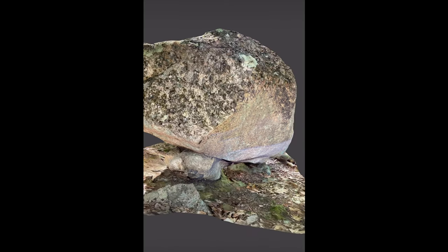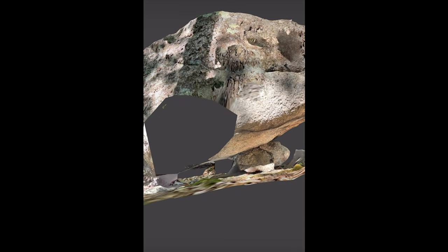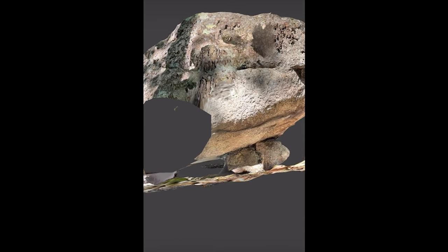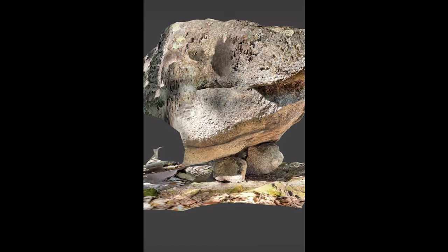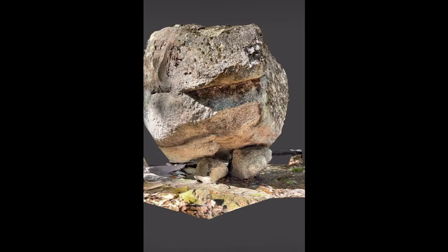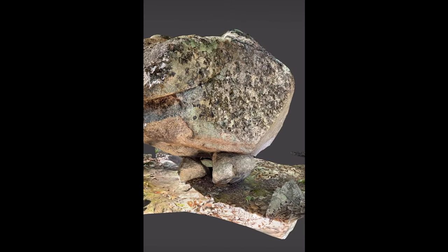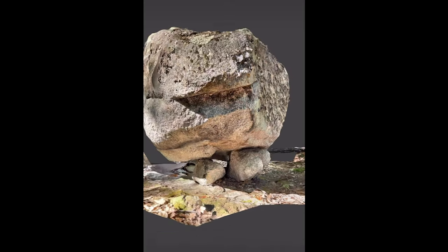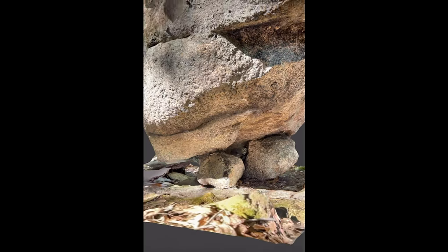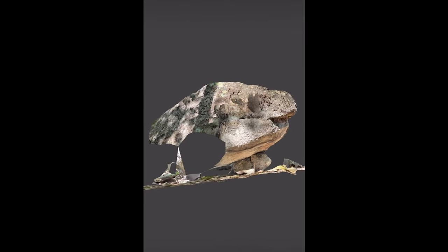So there's a nice side shot of the right side of the perched boulder contacting the ground, and then the left side now, or the right as we rotated around, two smaller stones holding that boulder up at an angle. You can see the blank spaces there where I didn't follow through and carry the LiDAR all the way around the stone. I'll improve my technique as we go along. But those are the two little stones underneath there.